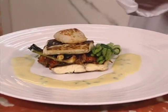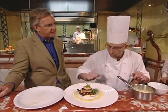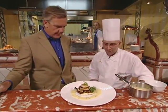So anybody who comes to Harrods, you could just sit here, and if they walked up with their sherry vinegar and handed you a piece of sea bass and said, please chef, do something, you make this. By all means. God, the service is unbelievable.